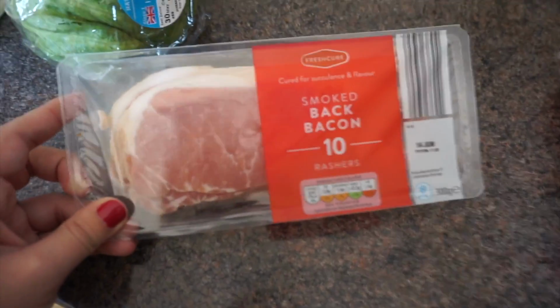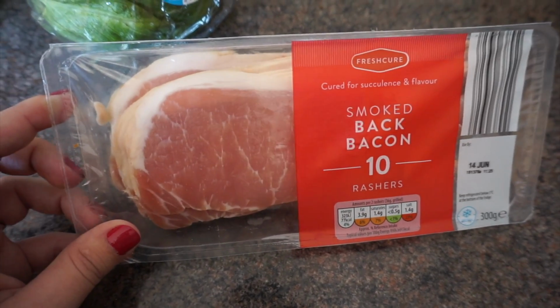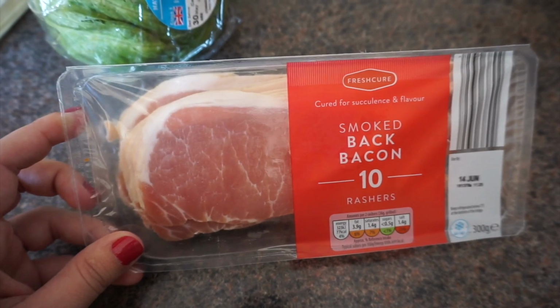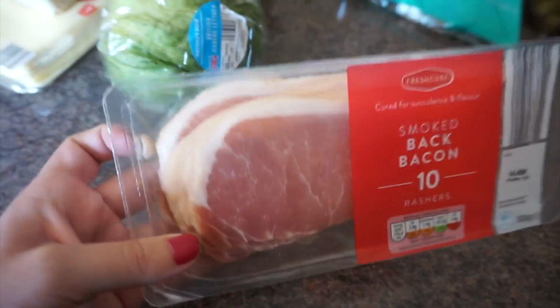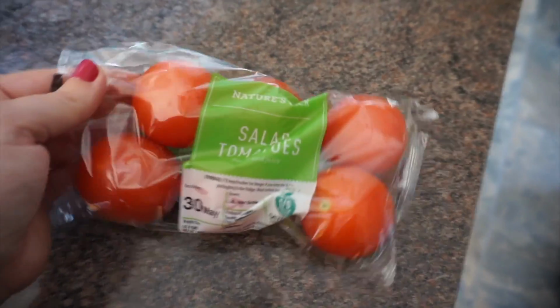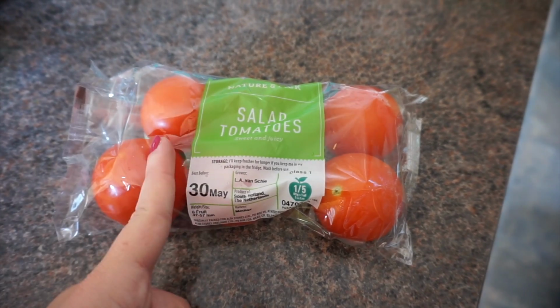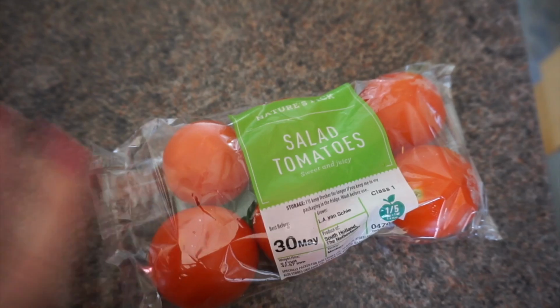But I recommend, if you guys can, find bacon that actually looks like bacon and it's not mass produced in these really skinny strips. Try to find bacon that actually looks like it came from an animal. I picked up some tomatoes so I can put them in Mariah's wrap and so I can just have them on the side of my food. I love just regular tomatoes with salt and pepper.